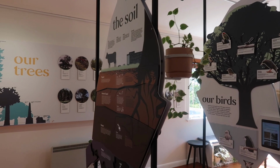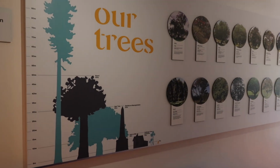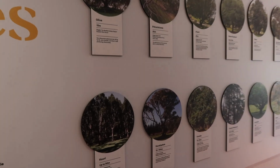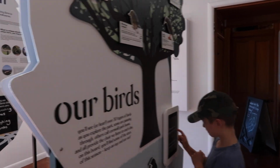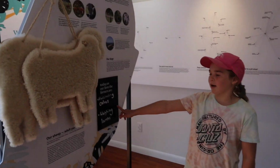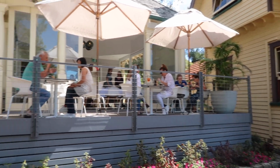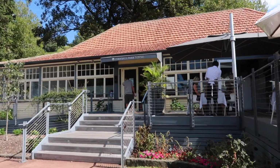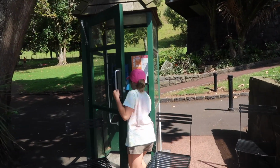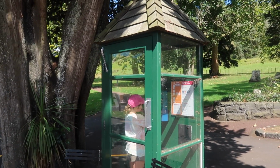So, like we said, this is a full working farm here. Oh, yeah. All the different birds. Interactive area. And our sheep. They're vaccinating calves and weighing the lambs. Ah, yeah. That's what they're doing today. Just making a quick phone call. Looks like an old London phone booth.